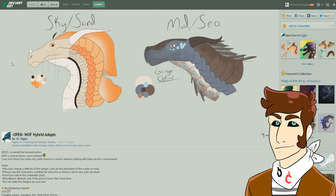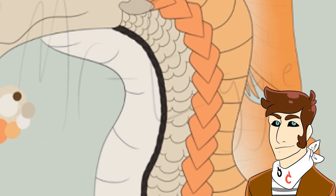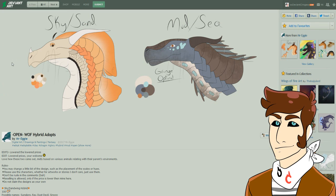If you take a look at the black line on the neck on the left one, you can actually see details like individual scales, and you don't really have to zoom in to see them. That's what I really like about this one. It's so subtle, but yet so obvious. Definitely a huge thumbs up for that.